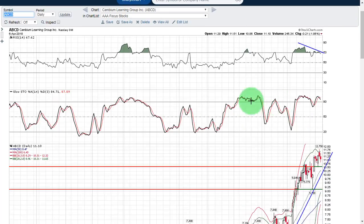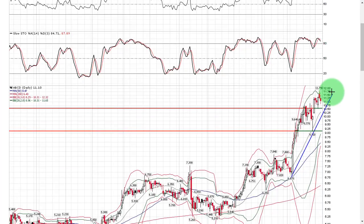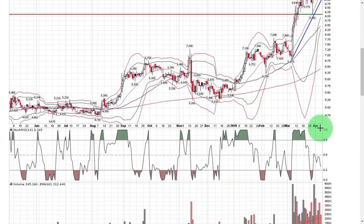Daily chart. So you can see here on RSI we have lower highs. We're rolling over on Stokes. It doesn't mean the shares are going to collapse. It just means that they are due for a rest. They've had a big run. So I like the 10.50 level. If that breaks, I think the shares could trade all the way down to $9.75 to $9 per share.